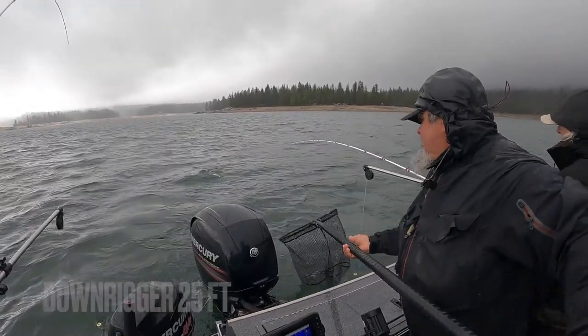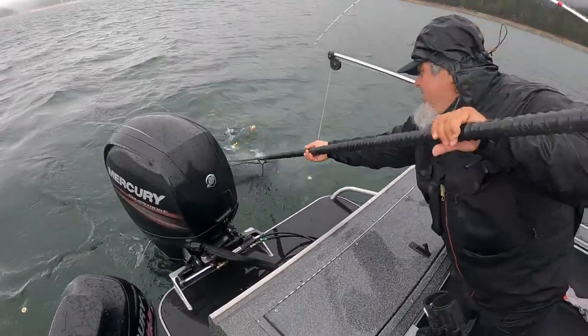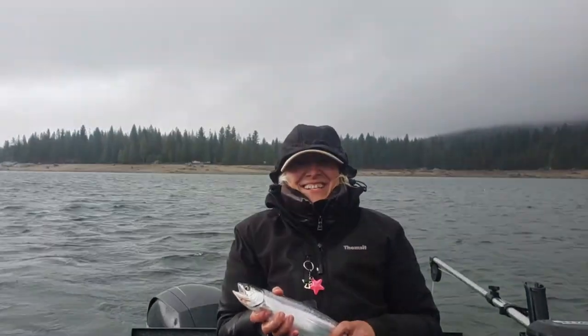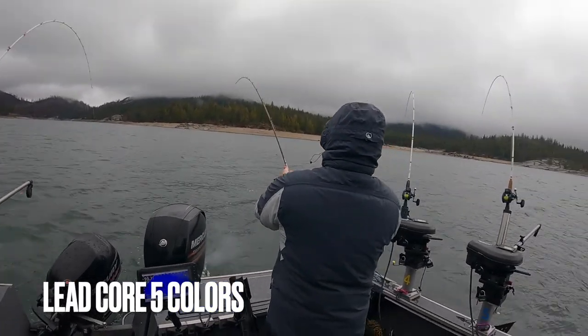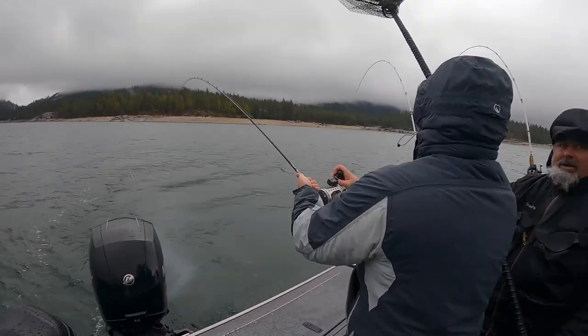Going, but slowly. Keep coming. Start walking back. Walk back. Go down. Go down. 5 colors on the lead core line. Out here, close to the point. This is the house bug. It always is.